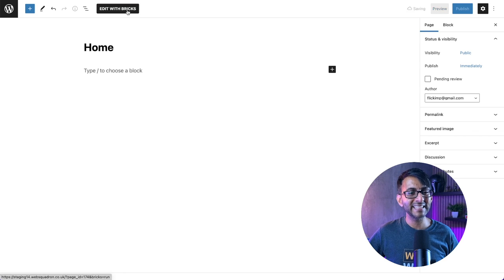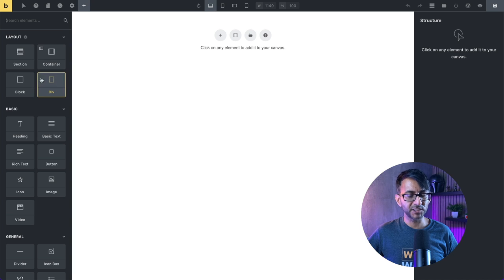We're then going to click edit with Bricks. And this is where I find the dark layout works better. I was doing this in light. My previous video had light, and I sometimes found that it was easier for me to know where I was clicking and what I was doing with the dark version.